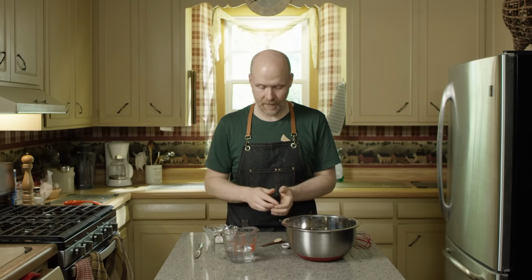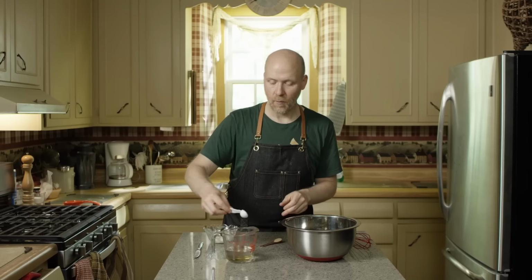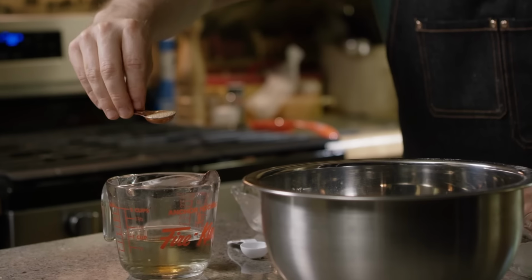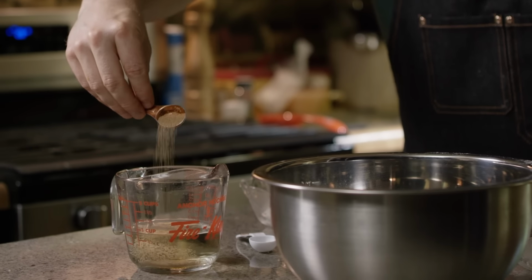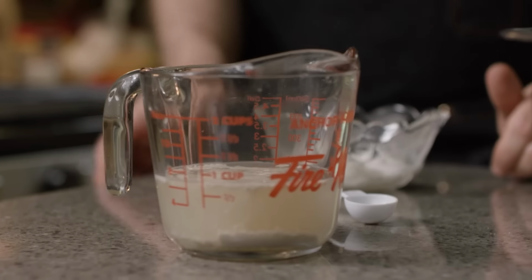If it's too hot, it'll kill the yeast, and if it's not warm enough, it won't activate it. So what we're gonna do is mix in just a little bit of sugar, because that's gonna help feed the yeast. Here, I'm just using a teaspoon of maple syrup, and we're just gonna make sure that's nicely mixed together. And then we're gonna pour a teaspoon of active yeast on top, and we're gonna let this sit for about 10 minutes. It takes about that long for it to get nice and foamy.